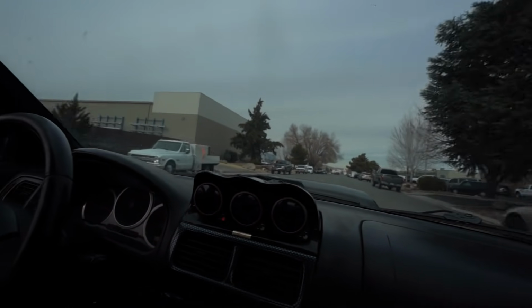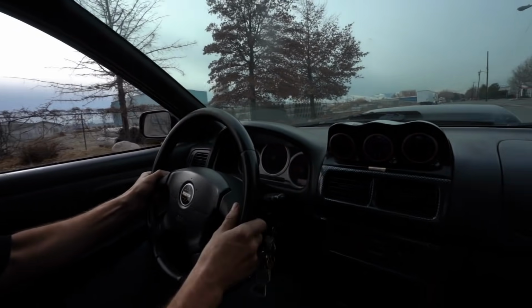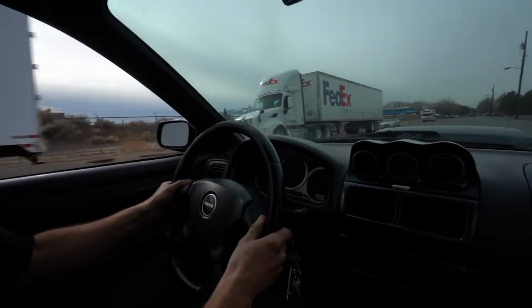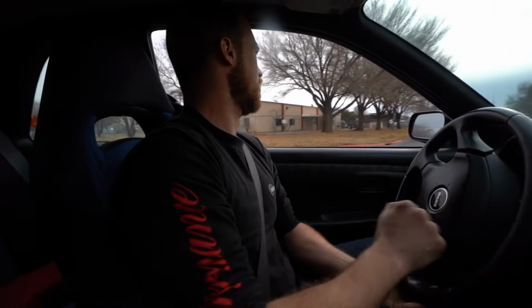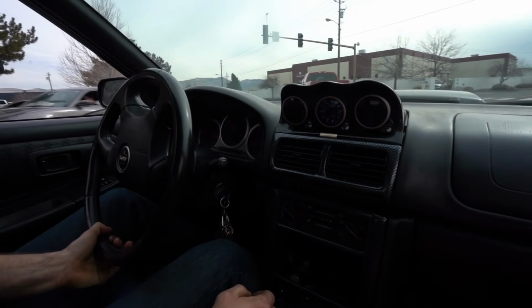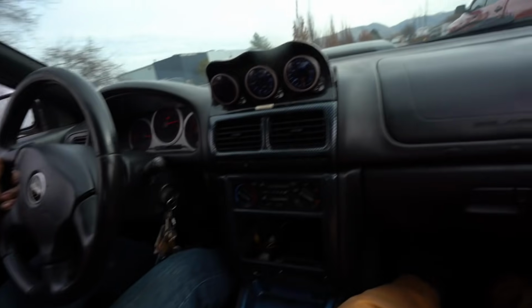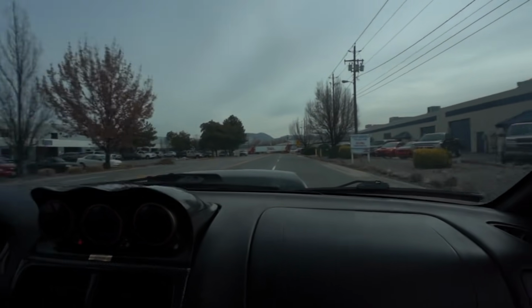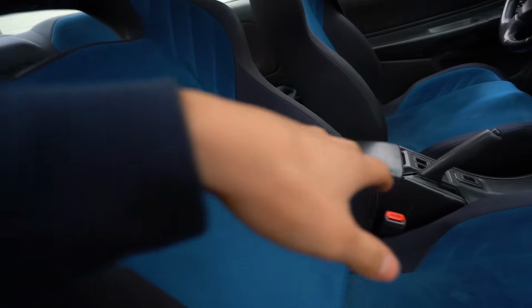Oh fuck, dude. Wow, that is crazy. Oh my god, dude. Yo guys, this car is insane. Holy fuck, dude. This car is absolutely insane and super nice JDM seats. These are off an 02, but these really hold you in for this amount of power.